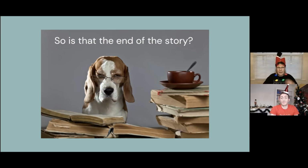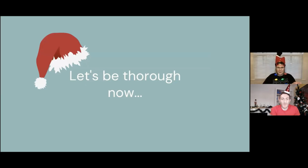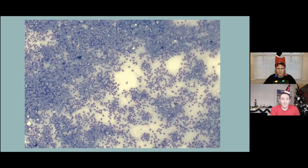99.9% of the time, the other lymph nodes are either lymphoma or maybe they're reactive and not affected by lymphoma yet. But there's nothing that's a big clinical game changer in the other nodes, except in this case. So of course, let's be thorough and go ahead and look at the other lymph nodes. So I went ahead and took a look at one of the next lymph nodes.